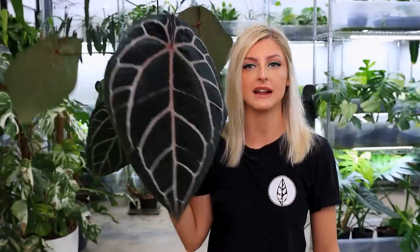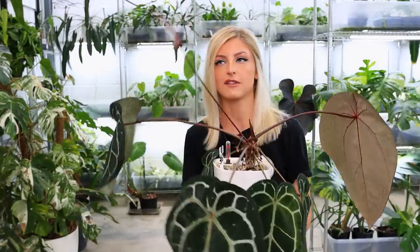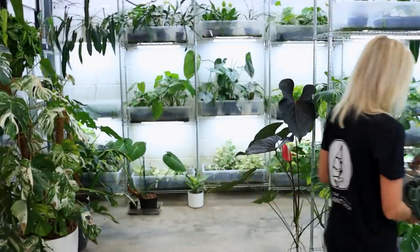Absolutely stunning plant. Anthurium red crystallinum. Look out for it. It's beautiful. The other leaves are obviously exactly the same. He is flowering. I will gently show you. Nearly everything's flowering in here. It's great. It's exactly what you want.